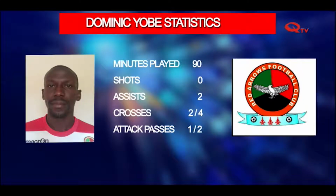That's Dominic Yobe in this match. Look at this, 90 minutes, 0 shots on goal, but provided 2 assists and was invariably involved even in the move that got that goal. He put in 4 crosses, 2 of them actually landed on his teammates. The other 2 were unsuccessful, so that's a 50% return.